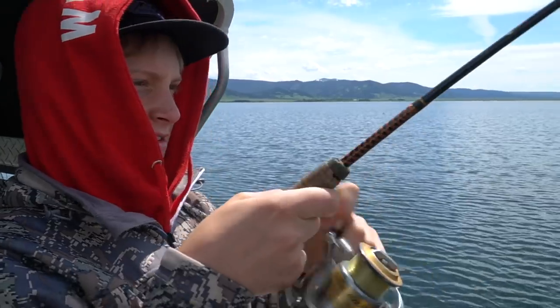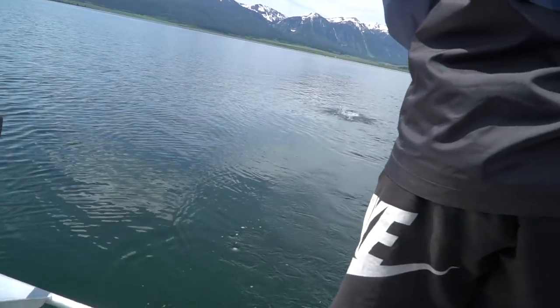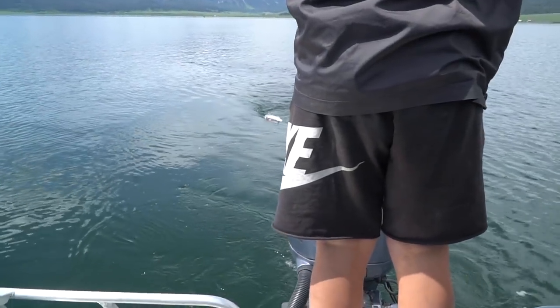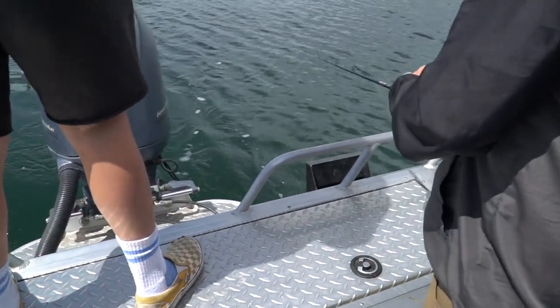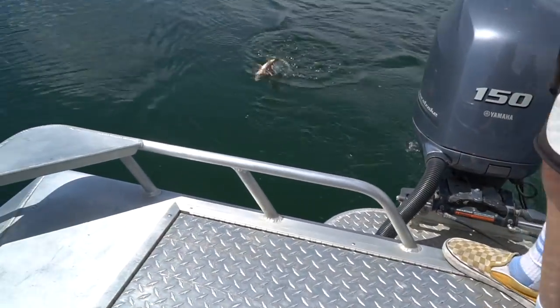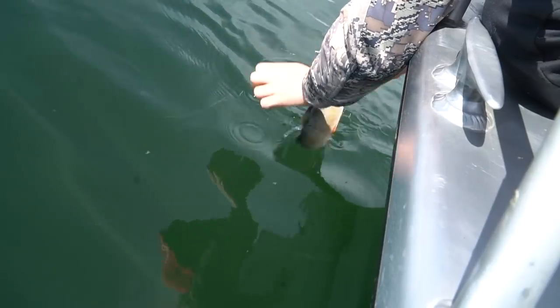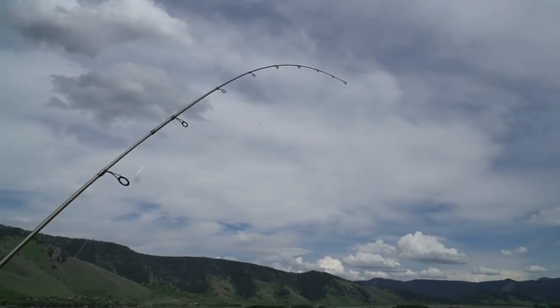Heck yeah. That is a better fish. Yeah. It's like the same thing we've been catching all day. It's the same exact fish. Just hit. Better tighten that right now. Oh, dude, you got a tree with him. There he goes. There he goes. Nice job, dude. Nice job, Ty. That was a good sign.